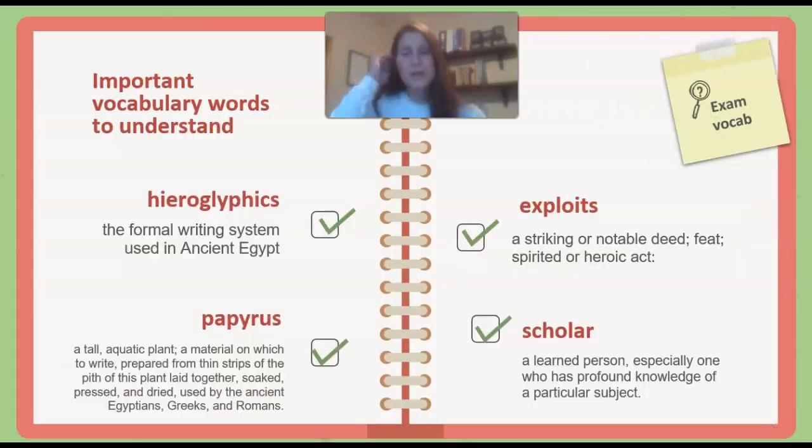So important vocabulary words to understand: hieroglyphics, the formal writing system used in ancient Egypt. Papyrus is a tall aquatic plant, so the plant itself is named papyrus, and then it's also a material on which to write, prepared from thin strips of pith of this plant laid together, soaked, pressed, and dried. It was used by ancient Egyptians, Greeks, and Romans. So when we mention papyrus, it's the tall plant, but it's also the paper, if you will, that was also written on. Exploits are a striking or notable deed, a feat, a spirited or heroic act. And then scholar is a learned person, especially one who has a profound knowledge of a particular subject.